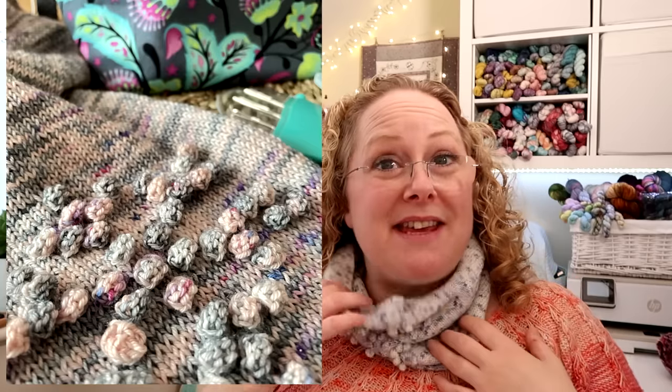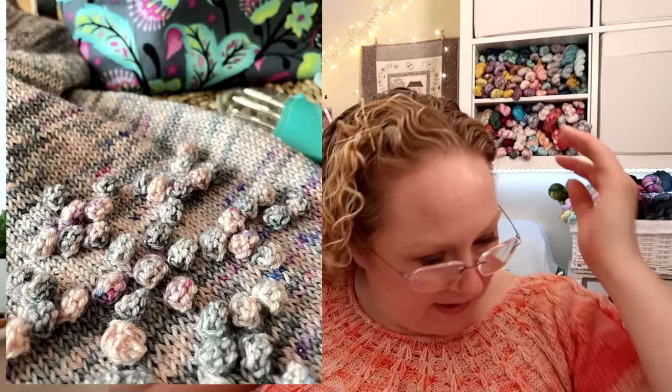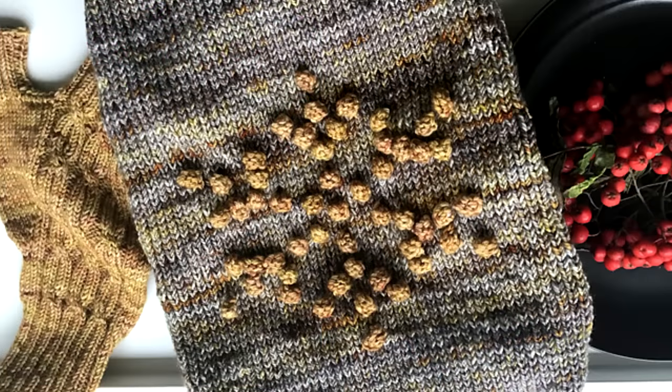So there we go, that is the cowl pattern. I will hopefully pop a few of the test knitters' pictures on the screen so that you can see what they look like in different colours, especially ones where they've done the bobbles in a different colour, and then you can see it a little bit better.